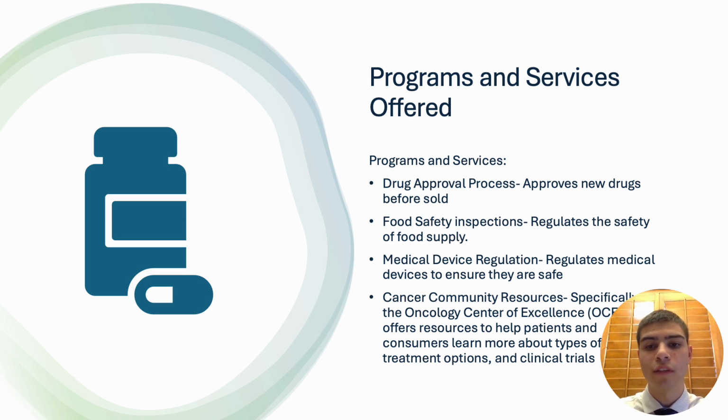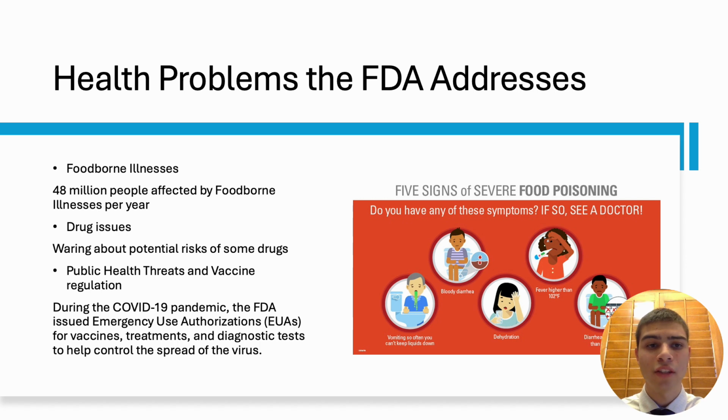Another one is food safety inspection. So this regulates the safety of the food supply of restaurants and vending machines, or even farms. It also regulates medical devices, making sure that these devices aren't harming patients or causing any underlying side effects. It also has community cancer resources, which allows people to learn more about cancer and to help patients who are undergoing cancer treatment.